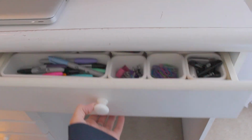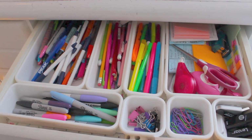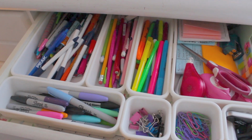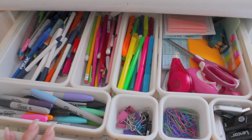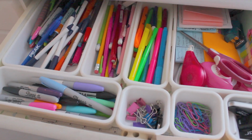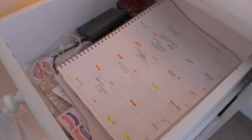I'll go ahead and show you what's in the drawers. So in this first drawer, I recently redid all of my drawers, and I'm so glad I did because it makes it so much easier to use my desk when it's nice and organized. I got all of these white containers from Target. They actually just came in one little pack all together. And then in this drawer, I just keep all of my papers that I use all the time.